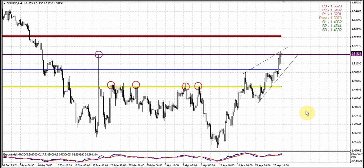So the Great British Pound right now is a really very interesting currency. It's really promising in action. It's really thrilling what it shows, and it's definitely worth our attention.